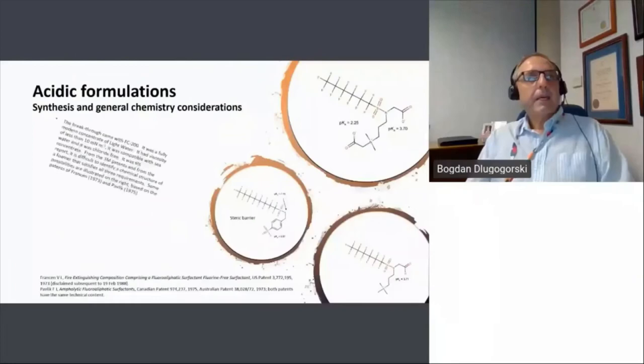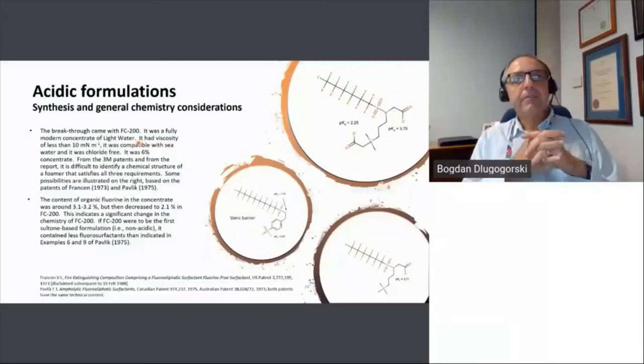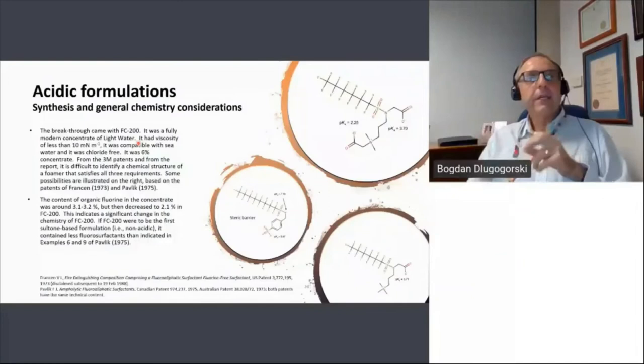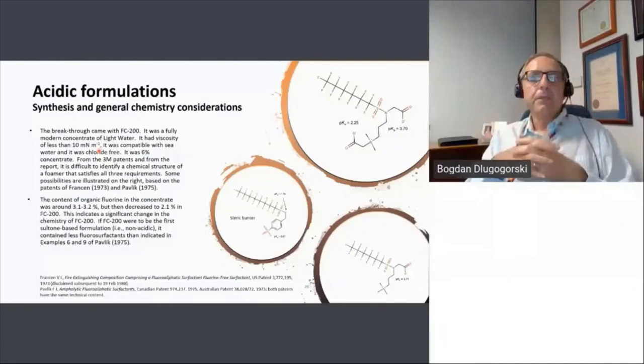The first formulation that really revolutionized firefighting was this FC200. And that's where we have the greatest difficulty finding out what it actually was. It was never mentioned by name in any of the patents. It was mentioned by name in some reports, but in such a way that we're not sure what it is chemically. The reports claim that FC200 had the right viscosity, very low surface tension of about 10 millinewton per meter, and did not contain chloride, but did not mention whether it was acidic or not. And so we have great difficulty understanding what that formulation was.